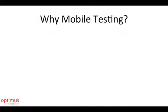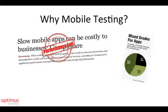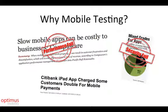So why do mobile application testing? There's been some recent headlines from companies that have launched mobile apps to mixed results. In some cases, it's because they hadn't done adequate performance testing. In other cases, they hadn't done adequate security testing, in the case of banking apps. And Citibank's iPad app, somewhat infamously, was charging people double when they were paying with their iPad.